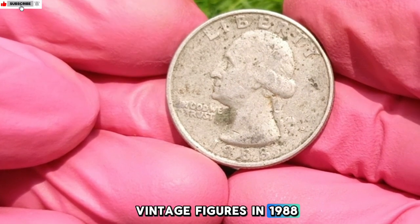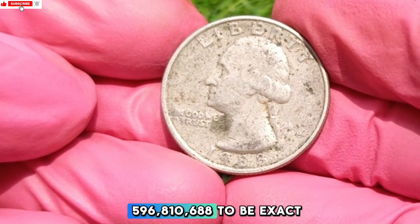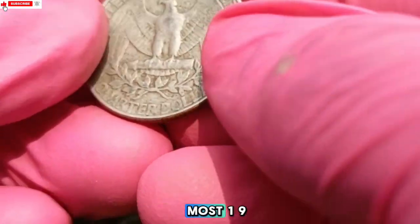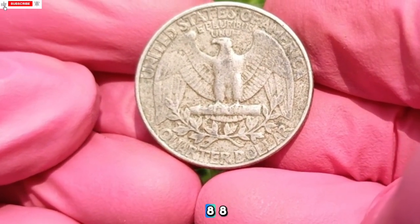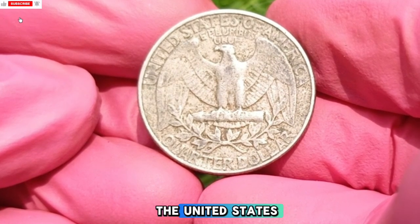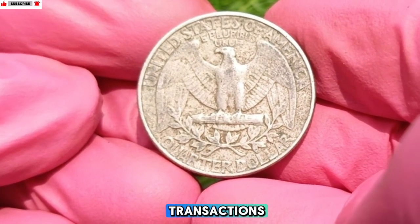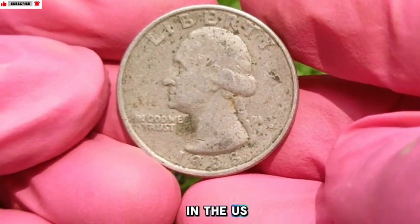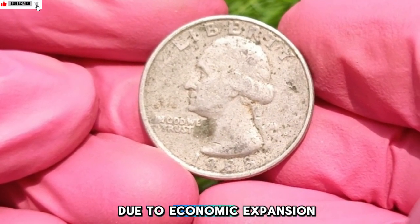Mintage figures: in 1988, the Denver Mint produced a substantial number of quarters, 596,810,688 to be exact. This high mintage means most 1988D quarters are common. Circulation use: the 1988D quarter was struck for everyday use and circulated widely across the United States. It was used in vending machines, toll booths, and daily transactions. Economic background: 1988 was a period of relative economic growth in the U.S., marked by consumerism and stable coin production. Coin demand was high due to economic expansion.